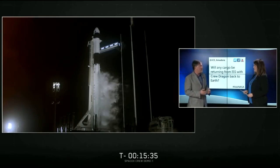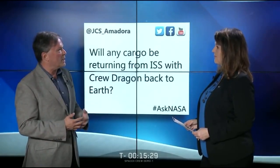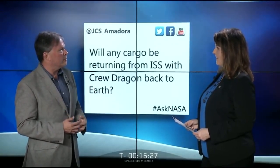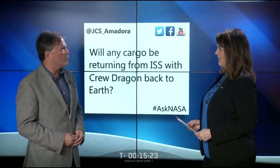So as you might imagine, if you're a researcher that does biological research, you're looking forward to getting your samples back as often as possible, so you have flexibility in doing your research. So the new CCP capability, that's another thing that it will provide for us.